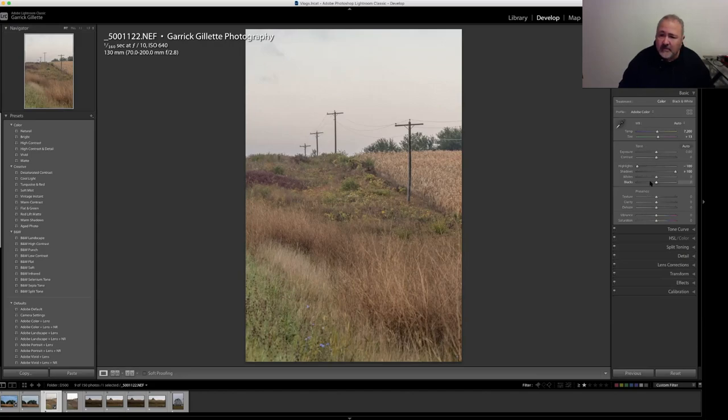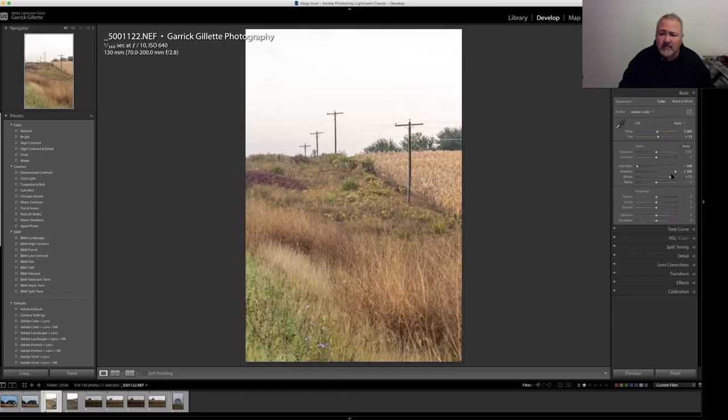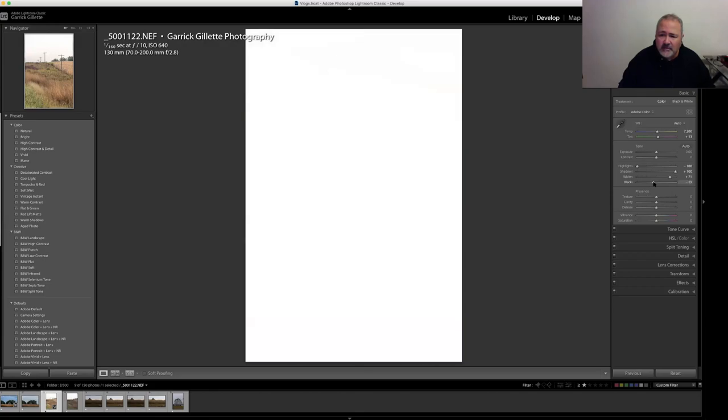I'm gonna hit the Alt button on my Mac keyboard. Click, left click on the whites, and I'm gonna drag it to the right until I see the highlights showing up. And, whoop, there they go. I just want to stop right as they disappear from the screen. Now I'm going to hold the Alt button and drag the blacks slider to the left. Kind of do the same thing, but you can take the blacks further than you can take the highlights.